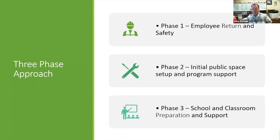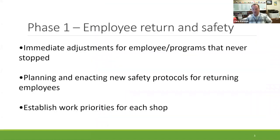A couple weeks of work went into planning and material gathering before employees even came back. So we've been doing this again for a little while and just trying to be as efficient as possible. In phase 1, we made sure that our employees who did not stop working, such as the dispatch center, which is a 24/7, 365 office operation, was taken care of.